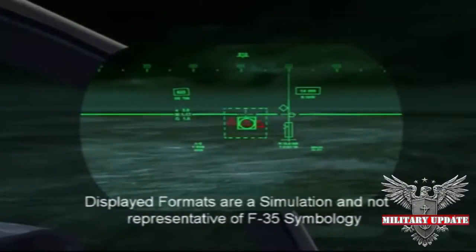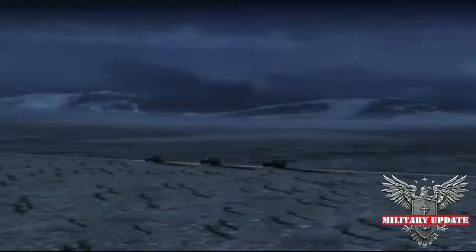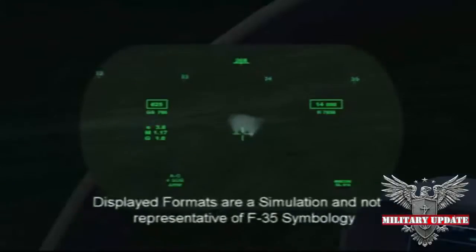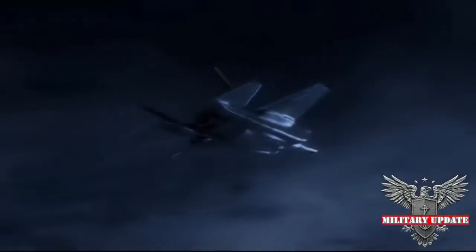Three more hostile vehicles are verified and targeted with the HMD and FLIR. Three more enemy vehicles destroyed. The pilot orbits the target area, verifies with the recon team via data link and visually with Diginite that all hostiles are destroyed. Then turns right to return to home plate.